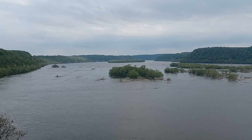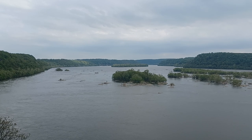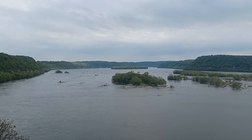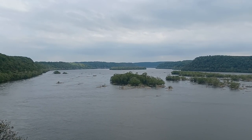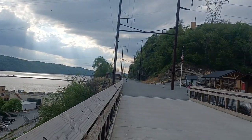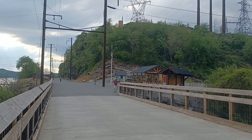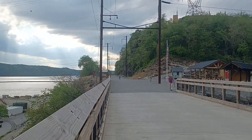The Martic Forge Trestle burned in, I believe it was 2018, and that has to have been replaced, I guess, somewhat recently as well. And now we have a beautiful trail, but also a lot of money went into this.